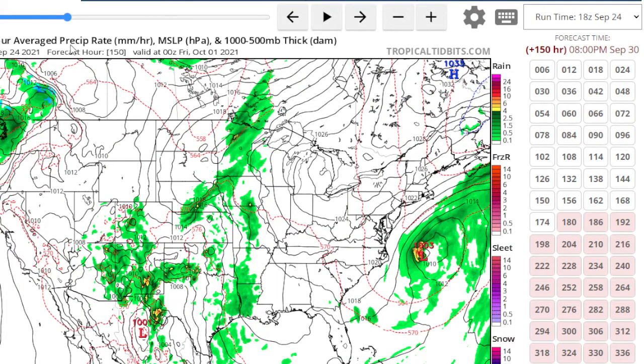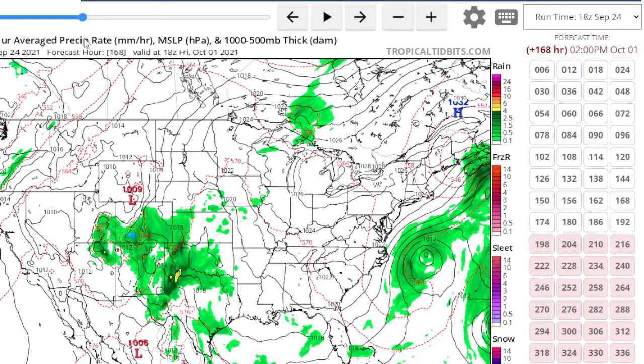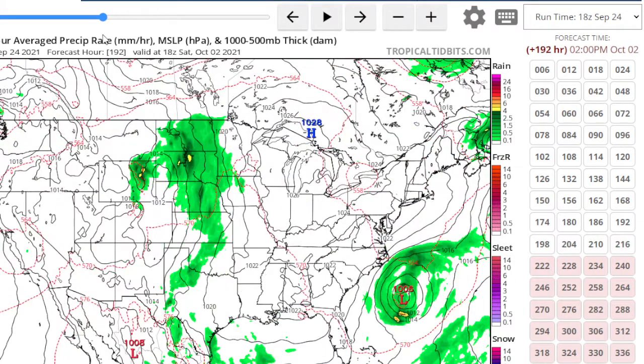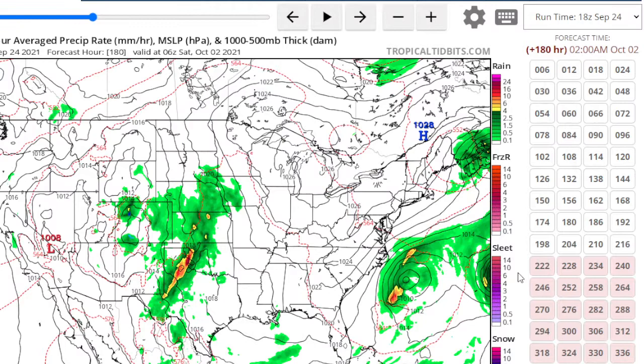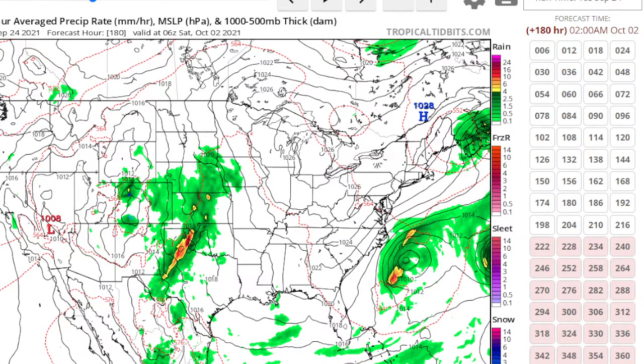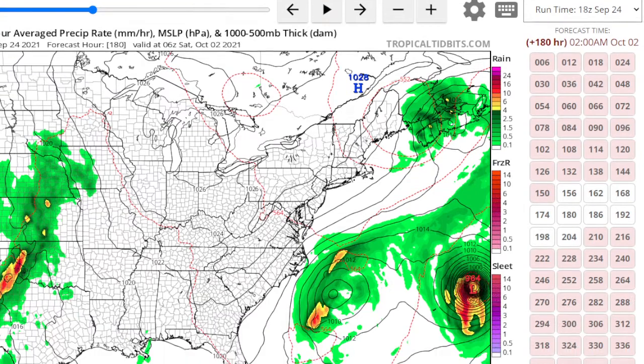Here we are in October, and you can see we've got this strong high now to the north, and that is now becoming a problem for possibly, you can see it right here on the right-hand corner, for Sam. Let me move this a little further over to the eastern U.S. so you can get a look at Sam right here, all right?